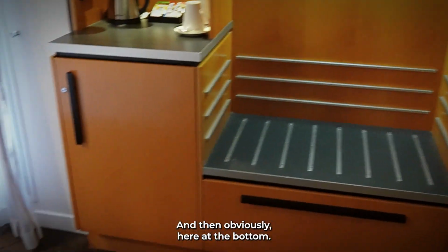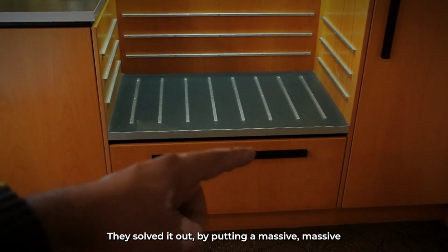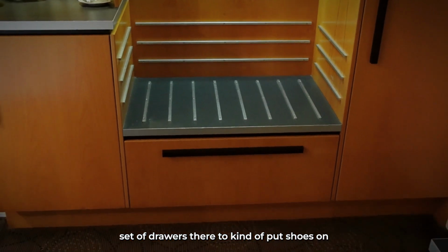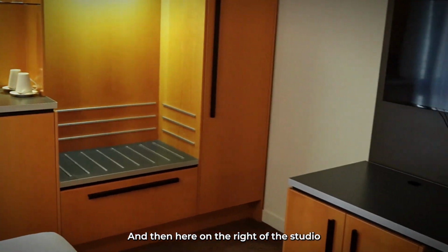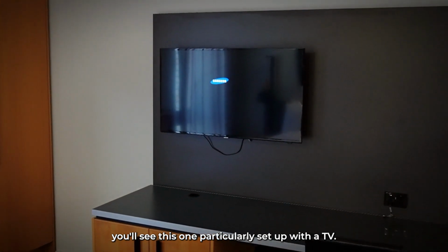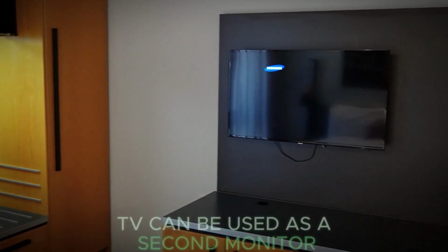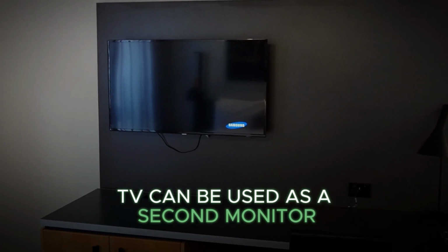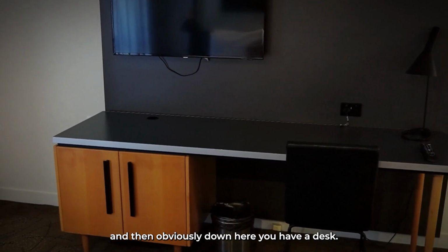And then obviously here at the bottom, one of the questions we get all the time is, where the hell do I put my shoes? They solved that by putting a massive set of drawers there to put shoes on. And then here on the right of the studio, you'll see this one particularly set up with a TV. Although in all honesty, we're now thinking we can double purpose that TV as a big monitor for people working on their computer. And then obviously down here you have a desk.